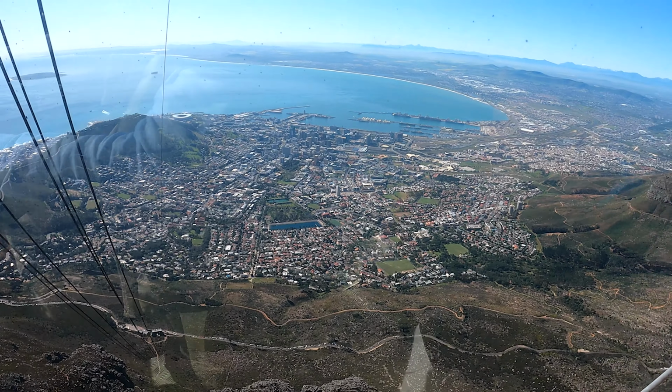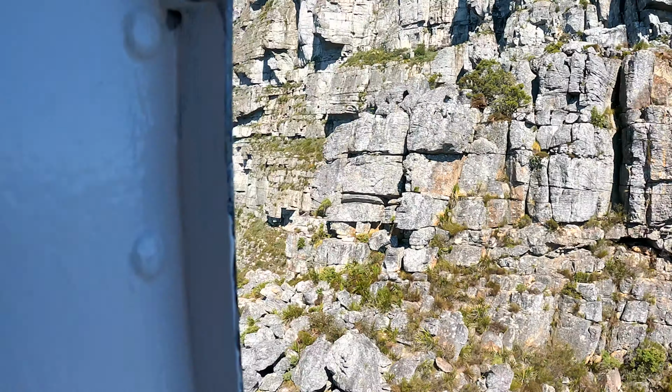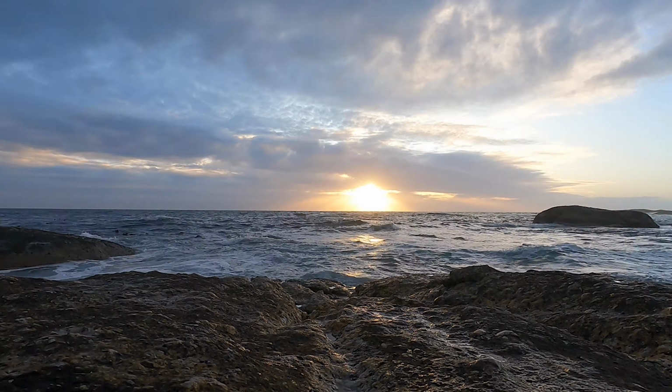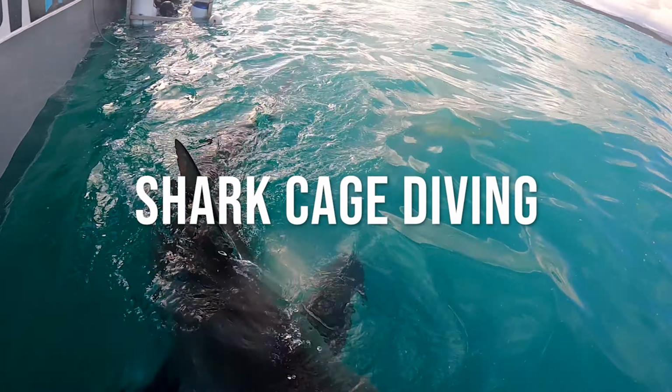experience. The cable carts at Table Mountain have a rotating floor, which allows you to get a great view whilst you go up and down. Better to do this than to hike. At 1,084 meters above sea level, it would take a full day, and we didn't have that kind of time or stamina. Shark cage diving.